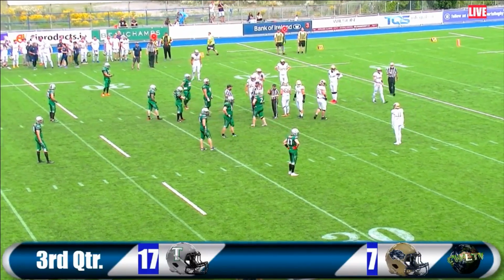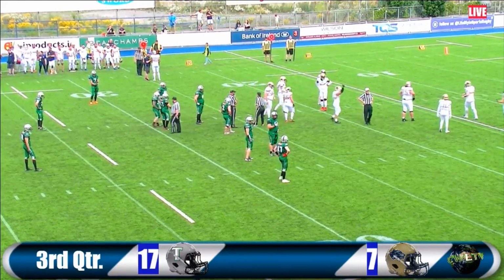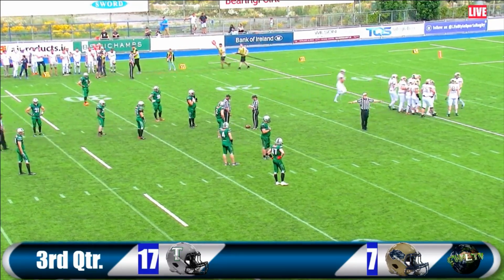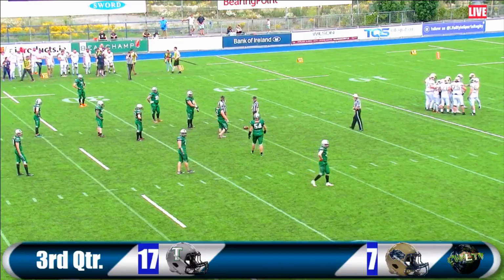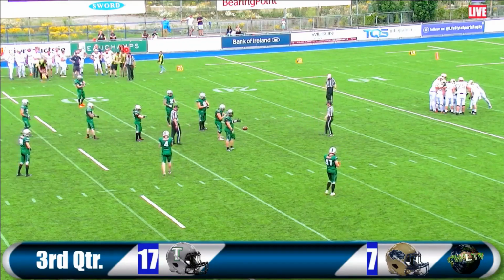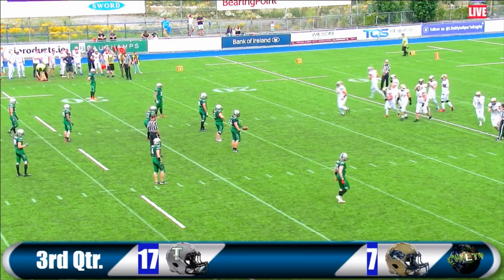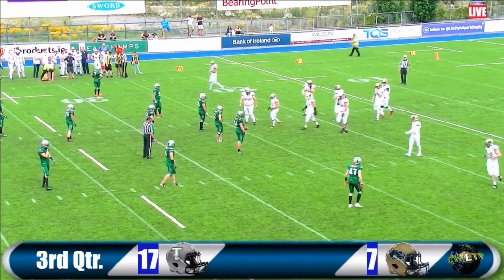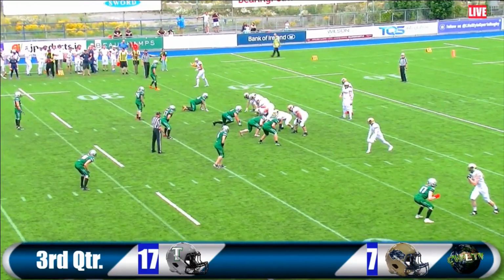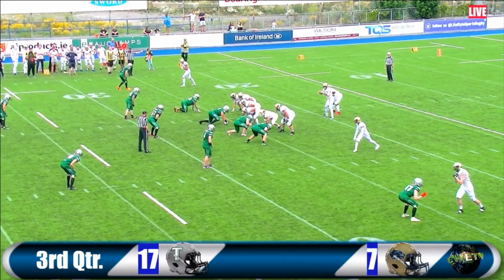And that seems to be where the Panthers are having their most joy, passing the ball over the middle. You are, of course, watching Shamrock Bowl 39 here on CWL TV. It is 17-7 to the Trojans. The Panthers did fight back straight away in the second half, so we hope that it should be a good game.